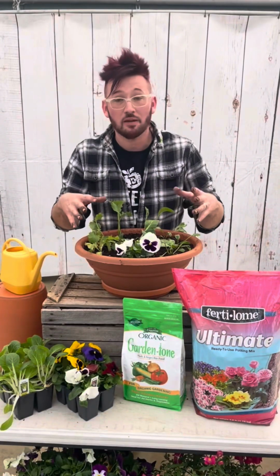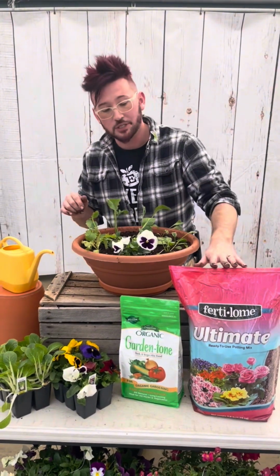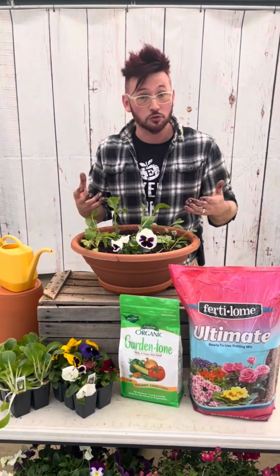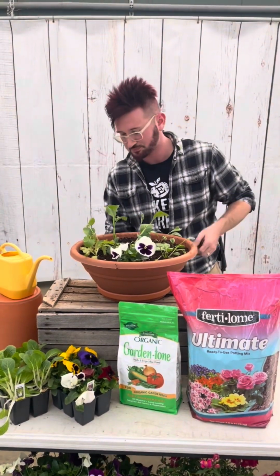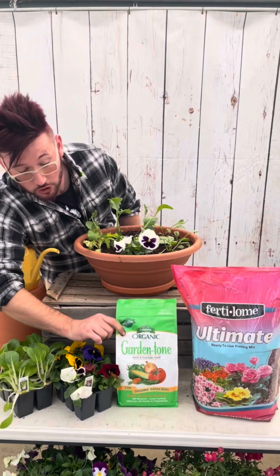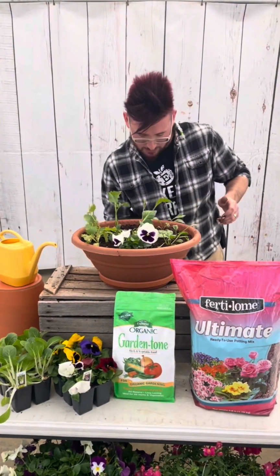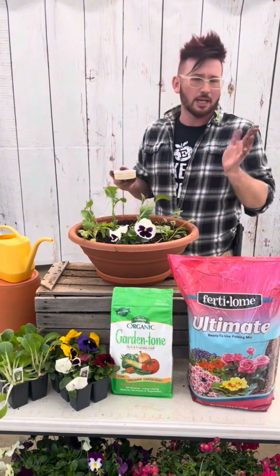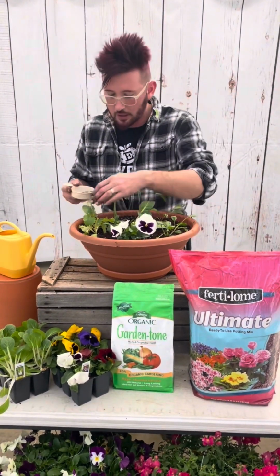So now that we have everything plugged in, the next step is we want to go ahead and give fertilizer because this particular soil really doesn't have anything nutritive and these plants like a lot of food. So what I'm going to do, we are using this Espoma Organic Garden Tone. It's great because it works for any sort of edible plant. And what we're going to do, we're not going to measure it out today. We're just going to sprinkle it a little bit in between the plants here.